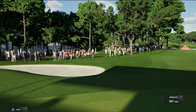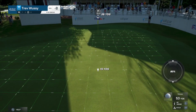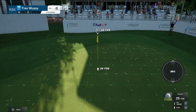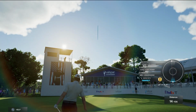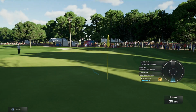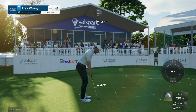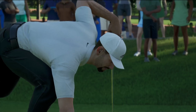That got a little out of control, I think. Shocking, a missed green in regulation. 8 under for the day. And he needs this to save par. And down it goes.